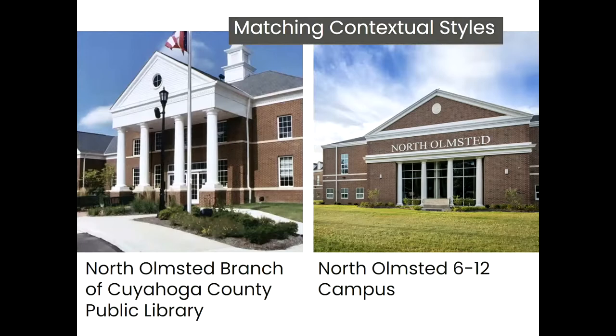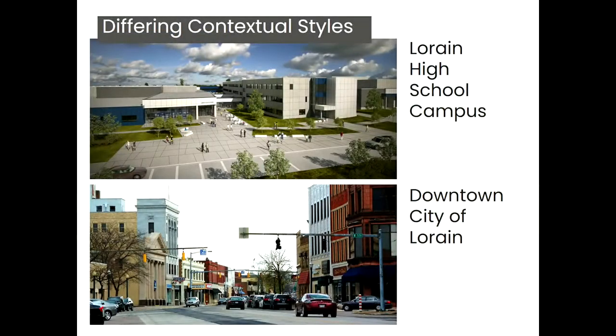So the North Olmsted High School, which is on the right, the library is on the left, is a Georgian style. It's a very traditional style, and it mimics the architecture of the community, or at least the architecture that they felt was important in that community. Lorraine High School, on the other hand, the community was very adamant about the architecture being very different. So the high school's there on the upper slide, and the examples of downtown Lorraine are on the lower slide. And the thought was, let's create an architecture that is looking forward, representing the future. There's no right or wrong, that one didn't do it the right way and one did it the wrong way. It's truly what the community wants to see in their building. So as we go through this exercise today, that's what we're looking for your feedback on.